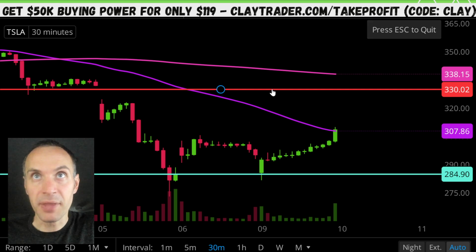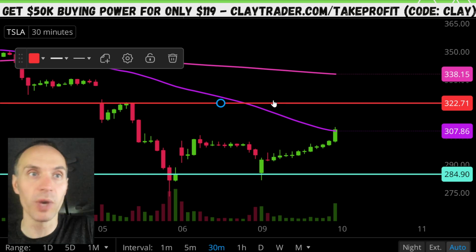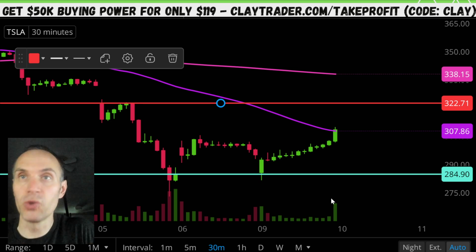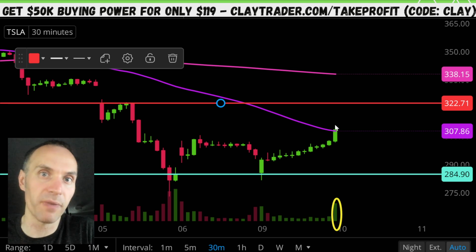If it can, the next key area of resistance to keep an eye on is going to be right up there around the 322.75 mark. But no way, anyway, look at it. Very, very impressive start to the day, very, very impressive start to the week, and very, very impressive end to the day here, that last 30 minutes. Big volume, bullish green candle, doing battle with the 50-period moving average. Let's see if the battle is won in the bulls' favor on Tuesday.